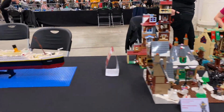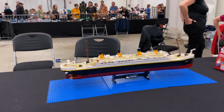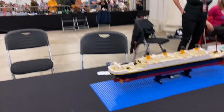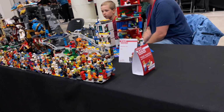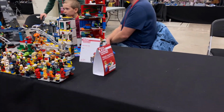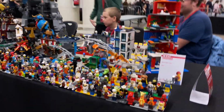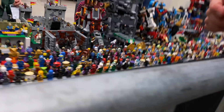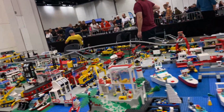But otherwise, here we have the Harry Potter village, and here a Lego Titanic. Really nice. With that said, a lot of minifigures is here. You can see a lot of minifigures here. Just extending line of minifigures.